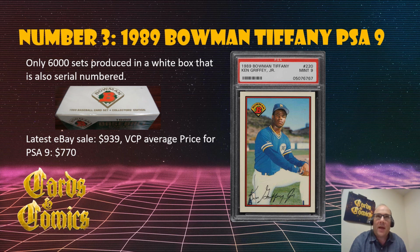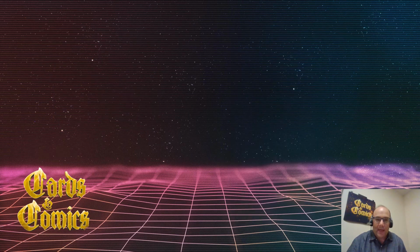And if you think about it, it's the only limited Griffey rookie card that really exists. Severe limitations, 6,000 copies. If you can find one, right now is the time to get them. Even if they are spiking a little bit, I think it's undervalued. It's going to go up. Okay, moving on to number 2.